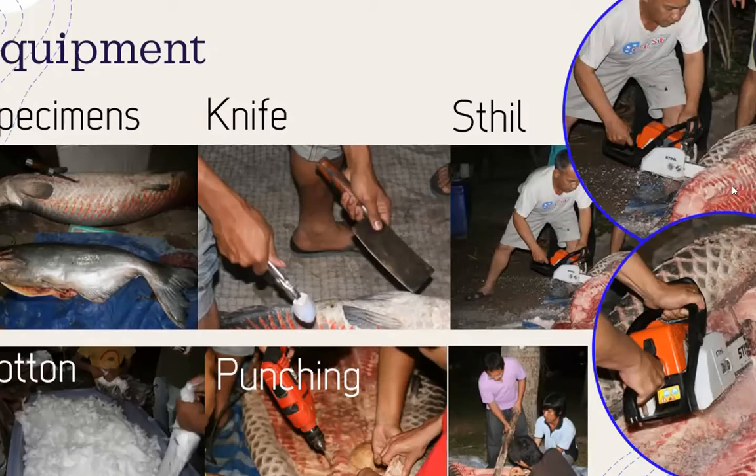Normally, if we don't do it like that, we cannot cut it. And you can see this one, I reserve them. I freeze them first. If we freeze them, it's easier to cut inside. And also when we cut it, be careful because the steel is very fast and very sharp.